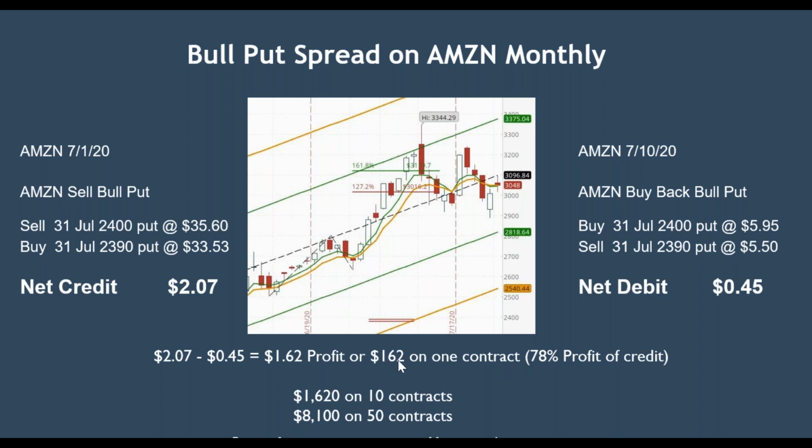Now this is just for one contract. If you had 10, it's 1,620. If you had 50, it's 8,100. This is again a very conservative, very powerful trade when you couple it together with the regression channel and measured moves and Fibonacci's. Once again, past performances is no guarantee of future results.